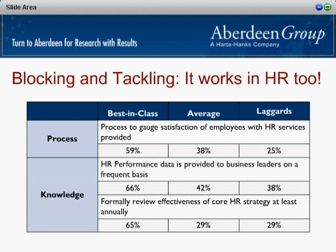Now, I have another polling question, but before I get to it, I just wanted to show you this because it's important to talk about the blocking and tackling. Having a process to gauge satisfaction of employees with HR services is a best-in-class enabler, as well as HR performance data provided to business leaders on a frequent basis, and formally reviewing effectiveness of core HR strategy at least annually. You can see where nearly 2/3 of best-in-class are doing that, where roughly about 1/3 of laggard organizations do that.